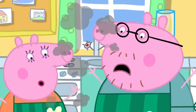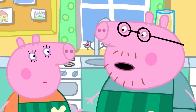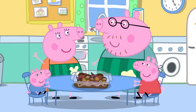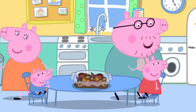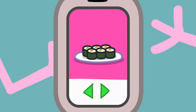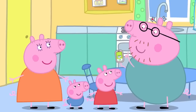It is dinner time, but dinner has been burned. Oh, dear. Do you think we can still eat it? I think we should treat ourselves to a takeaway. Hooray! We choose what kind of food we like and it gets delivered to our house. There's Chinese takeaway, Indian takeaway, or sushi. Can we have this one, please? Peppa wants to order Chinese takeaway.